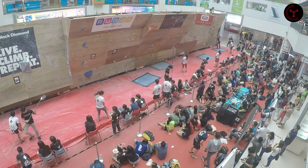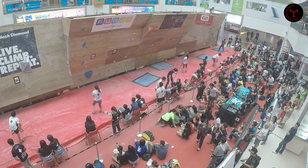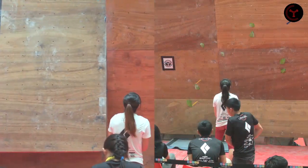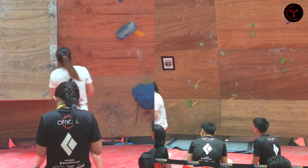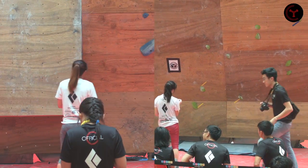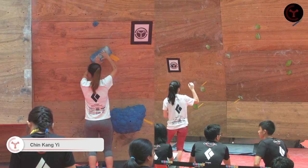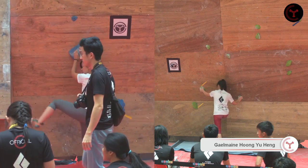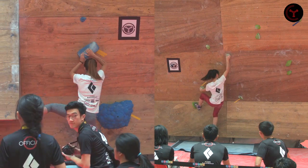We have our 7th climber for each category, novice men and women. Dave Dexter Tan from NUS. And climbing beside him is Chin Kang Yi. These two climbers may be the second last climbers for these finals, but that means they qualified second. So these two climbers are actually one of the top qualifiers from the qualifying round. So we may be able to expect some spectacular results from here on out.